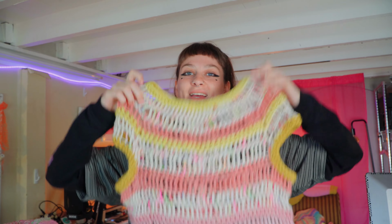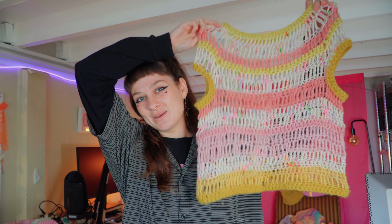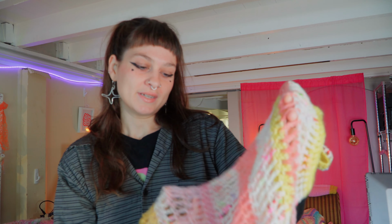This is a crochet project. Is that the first crochet project I've showed you? I don't crochet anymore. I started with crochet, now I don't do it. This is a crochet t-shirt. I really like this. I want to give it a wash, maybe it's dusty or something, but sometimes it's a little bit itchy.